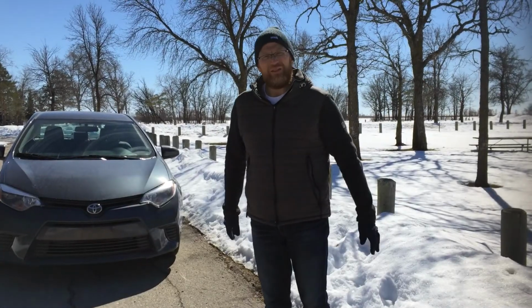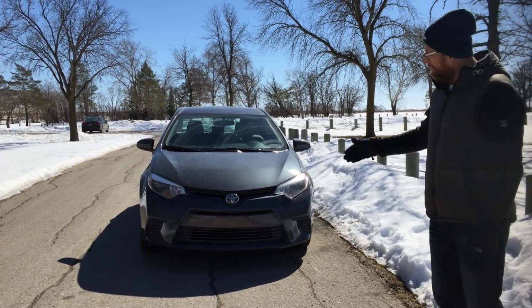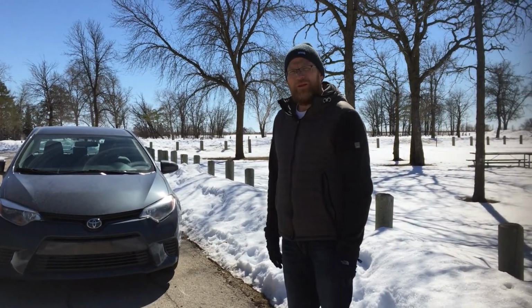Anyways, I just want to say thank you to the owner of this 2016 Corolla, and that concludes the drive for the 2016 used car review of this Toyota Corolla LE. Thank you very much. Alright, there you have it. That's the 2016 Corolla LE. What a great functional vehicle, and very practical for a family of 4.